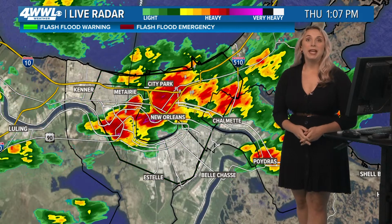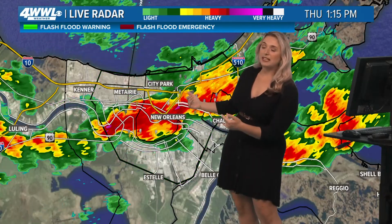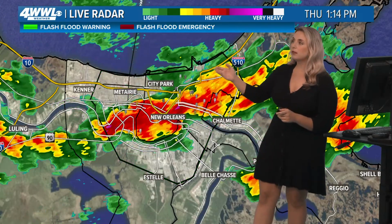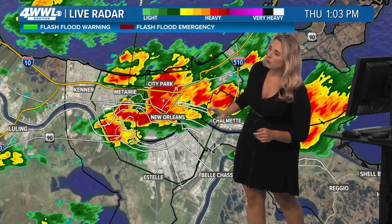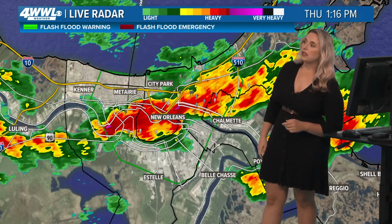across the metro area. It's been wet the last few days. We've had these batches of heavier showers push through like we're seeing now in the city of New Orleans. There is a flash flood warning in effect for the metro area, both sides of the Mississippi River. It's this green blinking box. It includes Metairie, the city of New Orleans, the west bank of Jefferson Parish, and Orleans Parish as well, into parts of St. Bernard Parish.